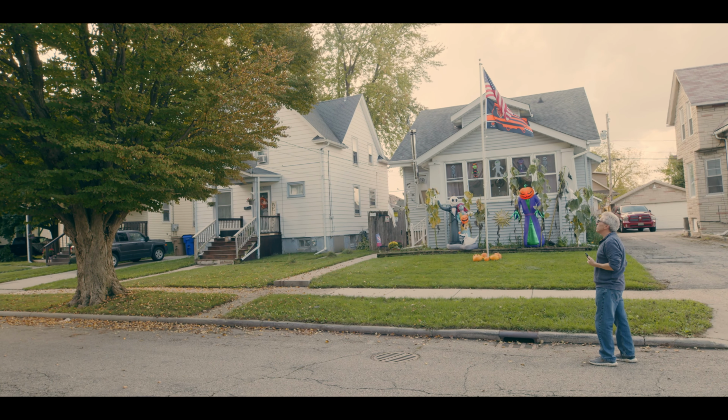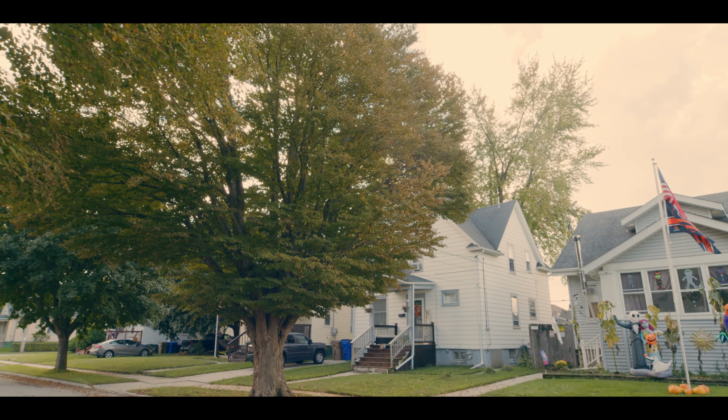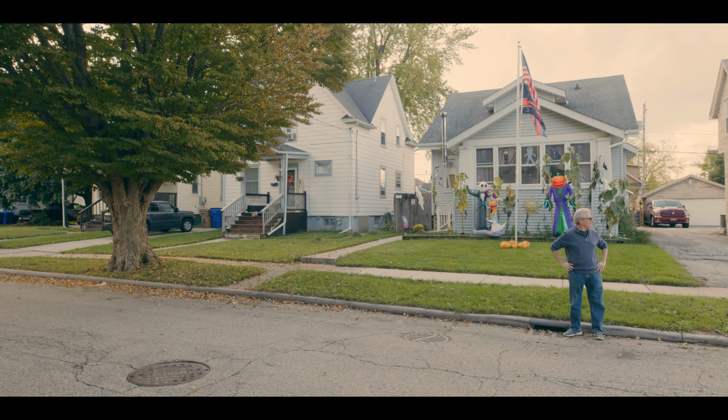Probably have not been back here for 20 years. So for me, it feels fantastic to come back and still see hundreds of these trees thriving. It's very rewarding, I have to say that.